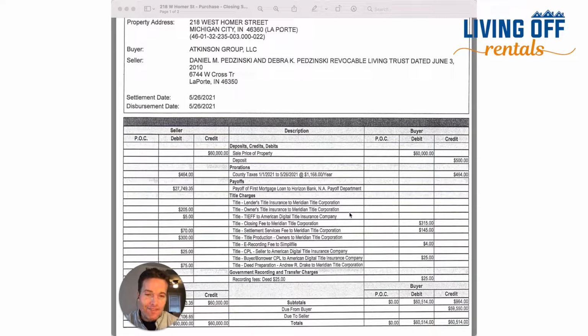You gotta love the state of Indiana. There's about $500 in closing costs, which is amazing. So I bought this using private money to fund the purchase and the full rehab. But if I had bought this using hard money, which I talked about in the previous video, then most likely I would have had to have brought 10% of the purchase price to the closing table.